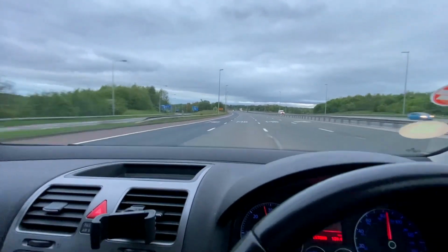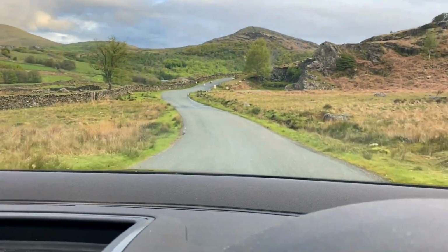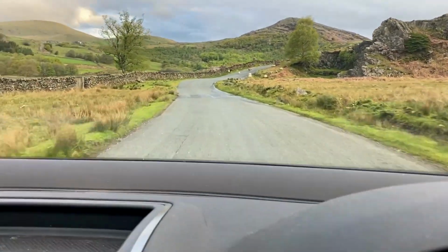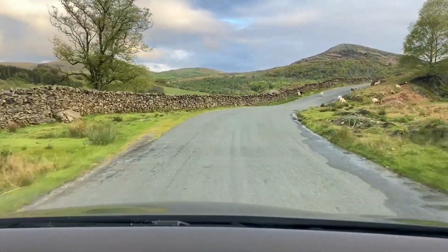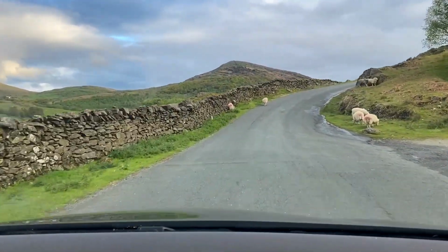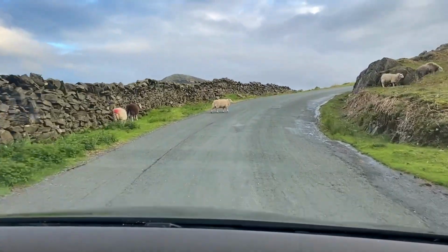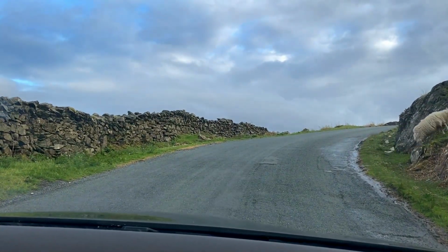Heading north on the M6 back to the Lake District. I love my reunions with this wonderful place and its opportunities for good landscape photography. There is, of course, another reason to come here, and that's to achieve my goal of completing the Wainwrights. I was all set and nothing would get in my way, even the sheep.